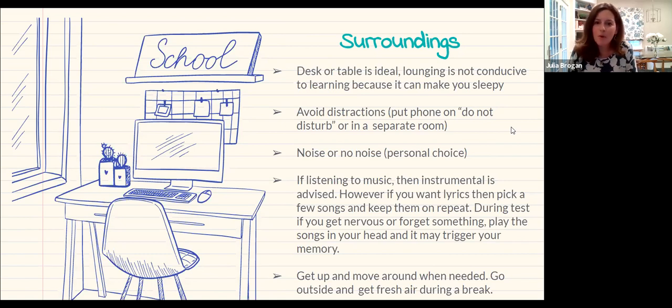Another point about surroundings is to have them get up and move around as needed. Get up, take a break, go outside, walk the dog, or even just change settings. Maybe start studying in your room, but then move to the dining room for another subject. This way it reduces fatigue.